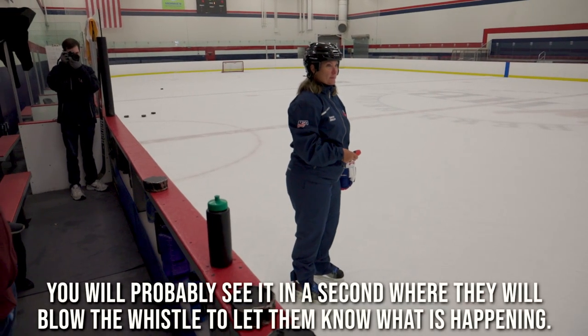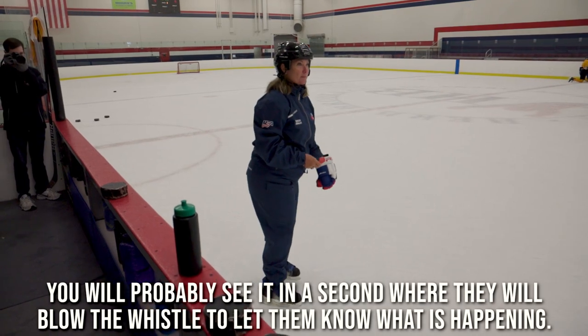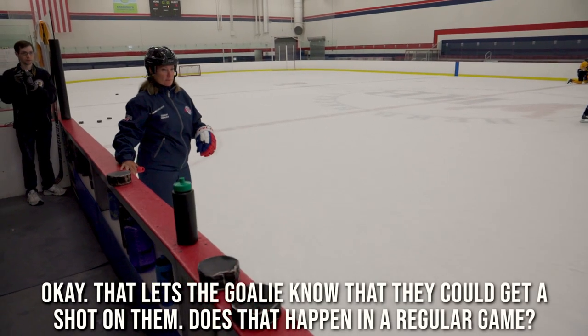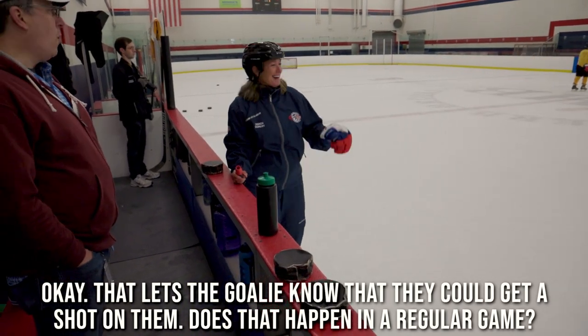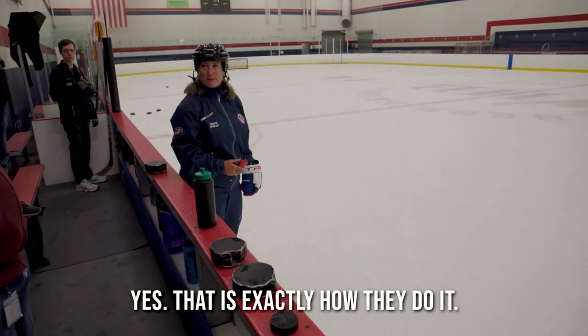Yeah, that's amazing. And this is the red whistle device right there. Yep. You'll probably see it in a second where they'll blow the whistle. Lets them know. Okay, and that lets the goalie know that they could get a shot on them. Okay. And does that happen during a regular game? Yes, that's exactly how they do it.